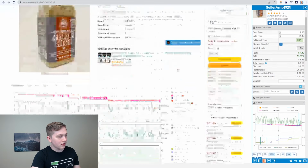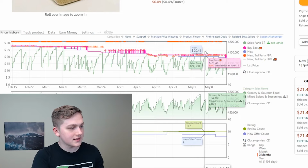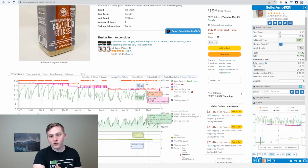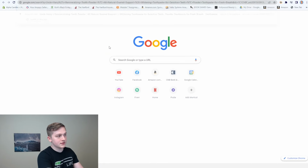Good profit, good ROI. And again, it's selling. It's not a crazy seller, but it's nice, consistent. I would probably grab 3-4 units of this to test it out. And we already looked at that one, so let's go ahead and check out this next product.